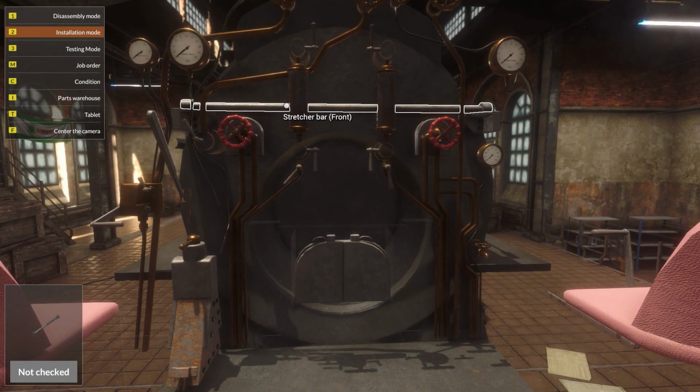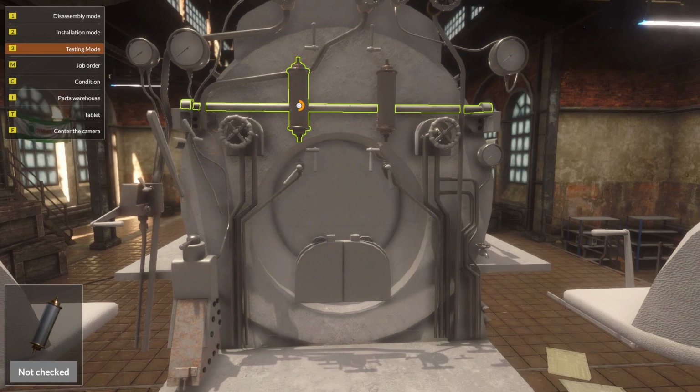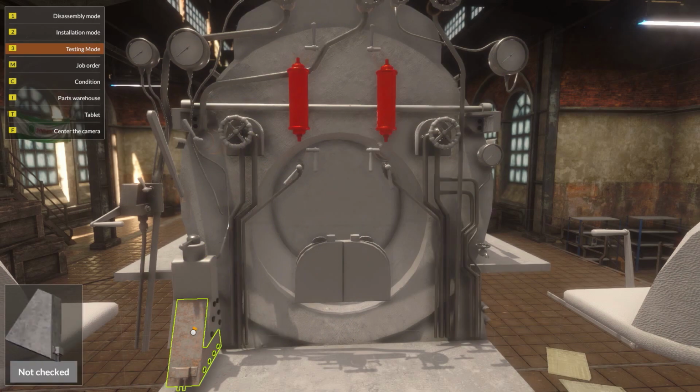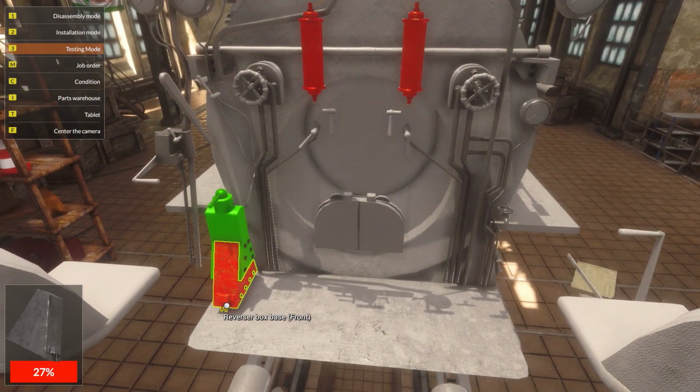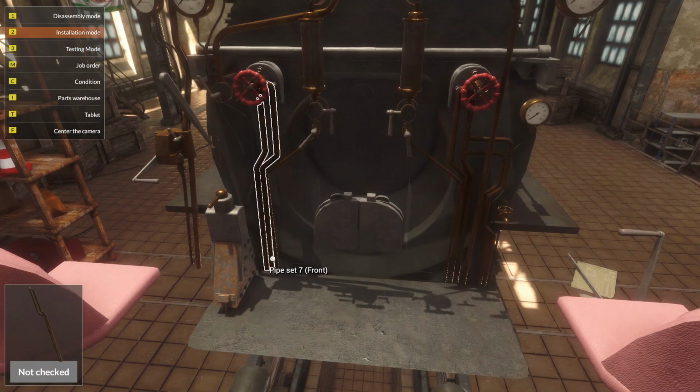Okay, let's do a quick testing mode. It seems like those are the issue. So, boom and boom for these. And then the reverser box seems to have a problem here. Reverser box. Maybe it is actually a thing that reverses. Let's just check, make sure nothing else is a problem. Is there a wire down here, a cable? No, okay. Alright, well, we're going to have to disassemble that.